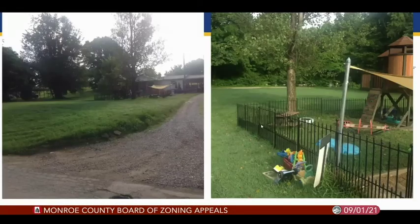So here we have some site photos. The picture on the left is showing the front of the daycare center. You can see where the petitioner has fenced off and delineated the play area for the children that attend. Again, here on the right is a close-up of the same play area, and I thought this was a good shot. It illustrates how far back from the roadway this is. The play area is set back.